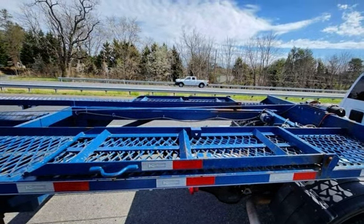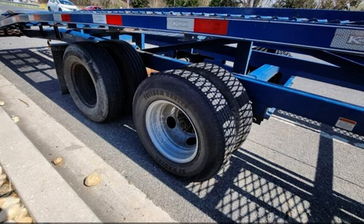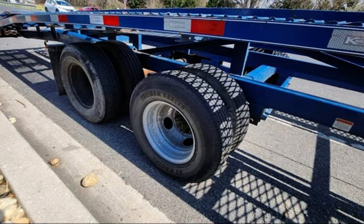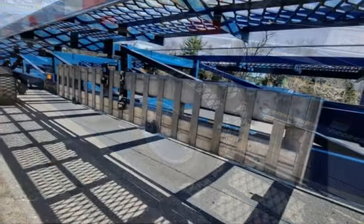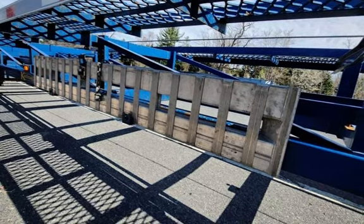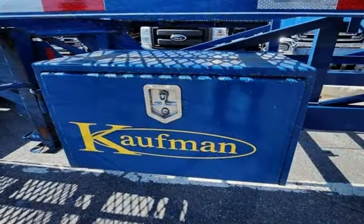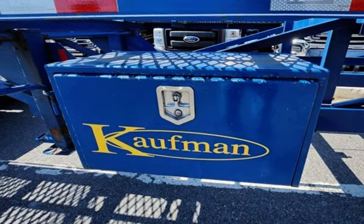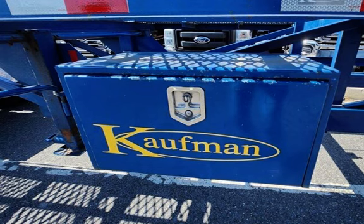Introducing the 2021 Kaufman LOW PRO, a heavy-duty car hauler that is perfect for transporting your vehicles. This car hauler comes with factory default features that will make your life easier. The exterior of the car is painted in a beautiful blue color that will surely turn heads on the road. The interior of the car is also blue, which gives it a sleek and uniform look. The vehicle is in excellent overall condition, so you can be sure that it is reliable and ready to work.